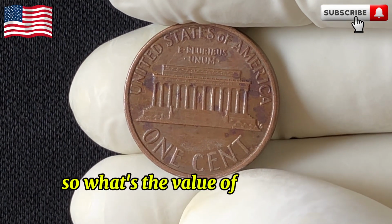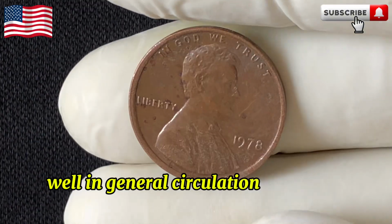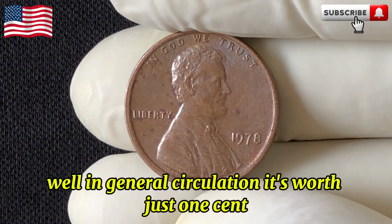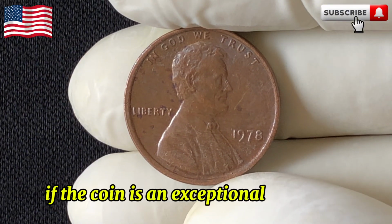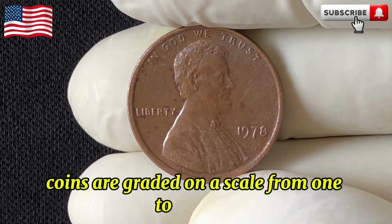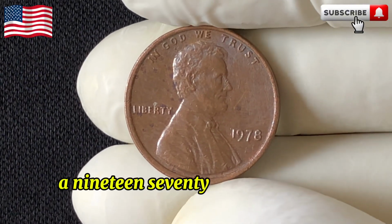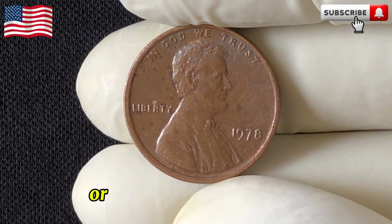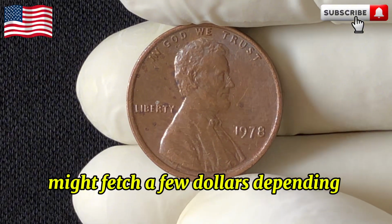So, what's the value of a 1978 penny? Well, in general circulation, it's worth just 1 cent. However, its value can increase if the coin is in exceptional condition. Coins are graded on a scale from 1 to 70, with 70 being flawless. A 1978 penny in mint condition, or MS65 and higher, might fetch a few dollars, depending on the market.